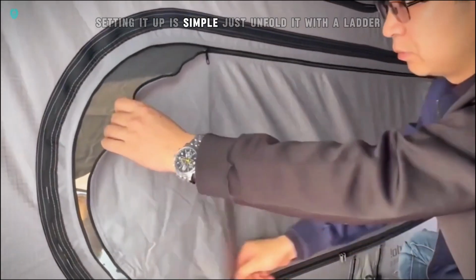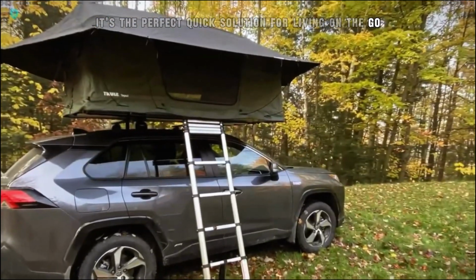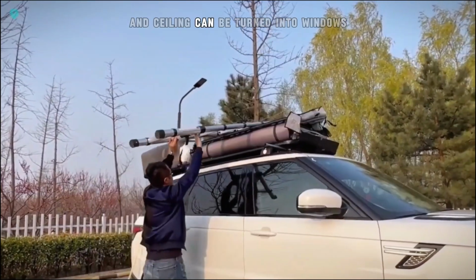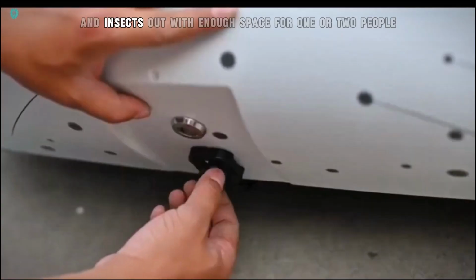Setting it up is simple. Just unfold it with a ladder and use the pump to inflate. It's the perfect quick solution for living on the go. Inside, you'll find nearly the entire wall and ceiling can be turned into windows. And don't worry about bugs. The tent has safety netting to keep mosquitoes and insects out.